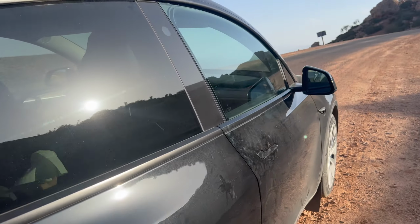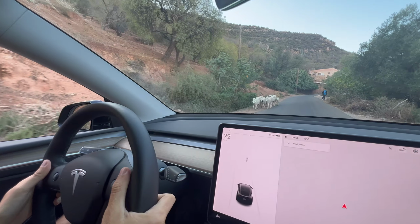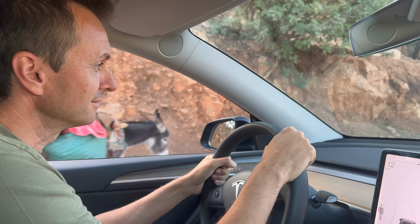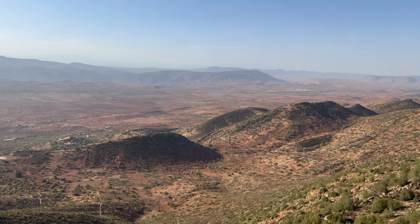The winding route to the mountains is great fun to drive, and early in the morning we are almost alone on the road. Of course, besides the sheep, goats and donkeys. Morocco is so colorful. We keep stopping at the viewpoints and marveling at the landscape. The Berber landscape has an incredible charm for us.